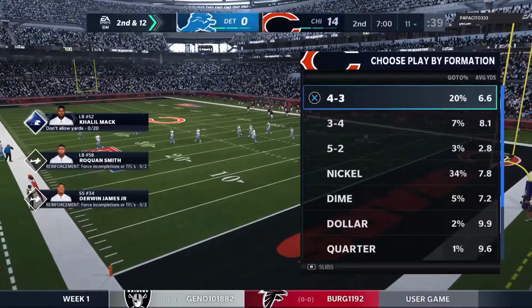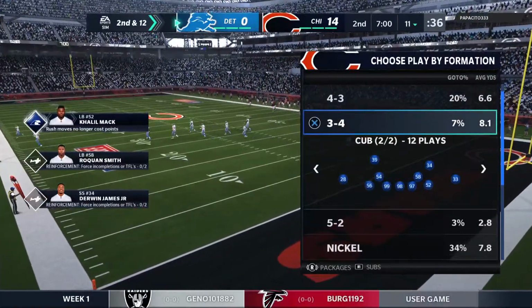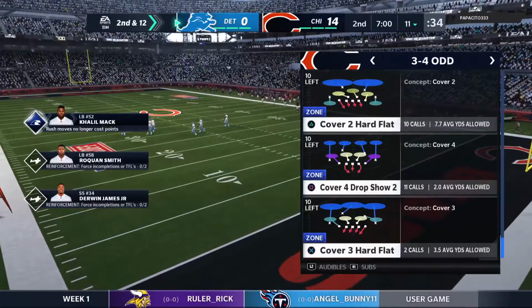14-0 the score. This is the NFL on EA Sports. 14, Lions nothing.